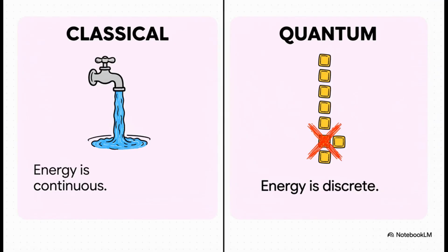So what was this radical, desperate idea? Well, up until this point, everyone, and I mean everyone, assumed energy was continuous. Think of it like a ramp. You can be at any height on that ramp, no problem. Planck's idea was to say, no, what if energy isn't a ramp? What if it's a staircase?